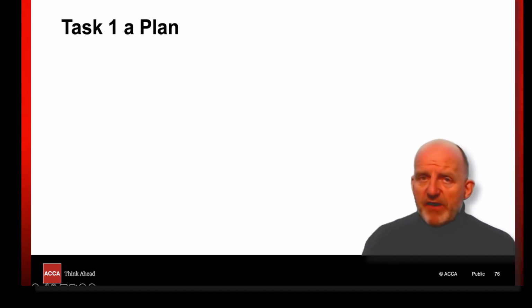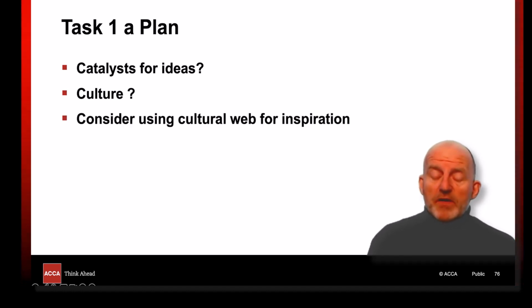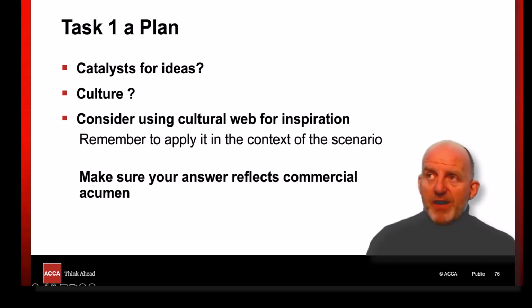Thinking about how we might generate ideas. We've got some information in the case, but Exhibit 1 gave us quite a lot of information. Another catalyst that might help you is on culture, the cultural web. It might give you a little bit more than you might get from just reading the scenario. As I said, we don't reveal our sources, but it could be useful in getting some ideas, and also make sure that we talk about it in context. And we are also very aware when planning that we have to demonstrate an emphasis on commercial acumen.